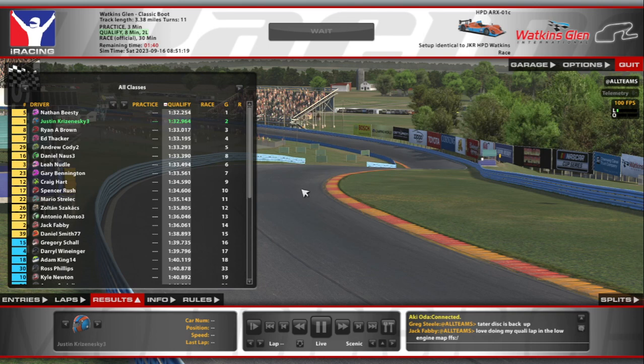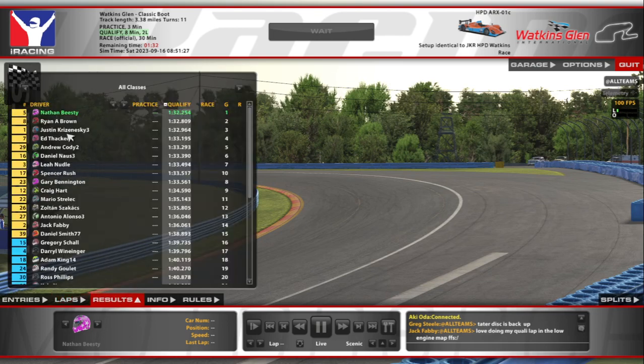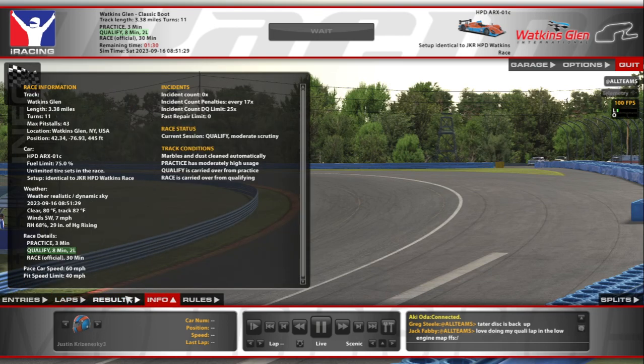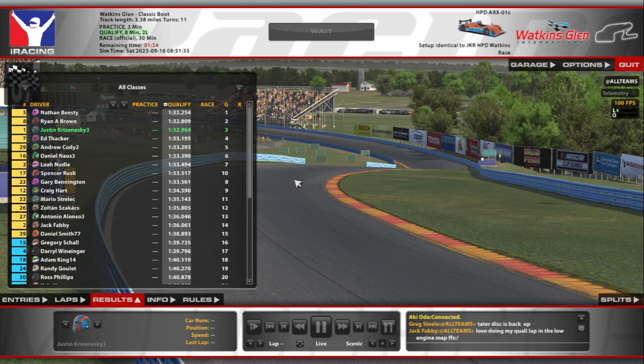Again, I think we're in the ballpark. I don't know how Nathan ran 32.2. That's pretty sporty, so we get bumped back to third there. Actually, he ran 32.6 on his first lap, though, so he's just really fast or has a good set or something. Again, I built this in literally 45 minutes from scratch, so I don't know what that means for our performance. Again, traffic will play a factor.